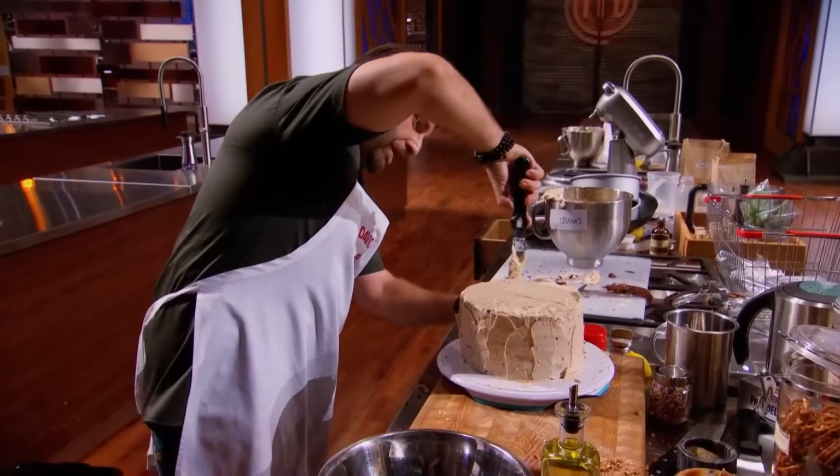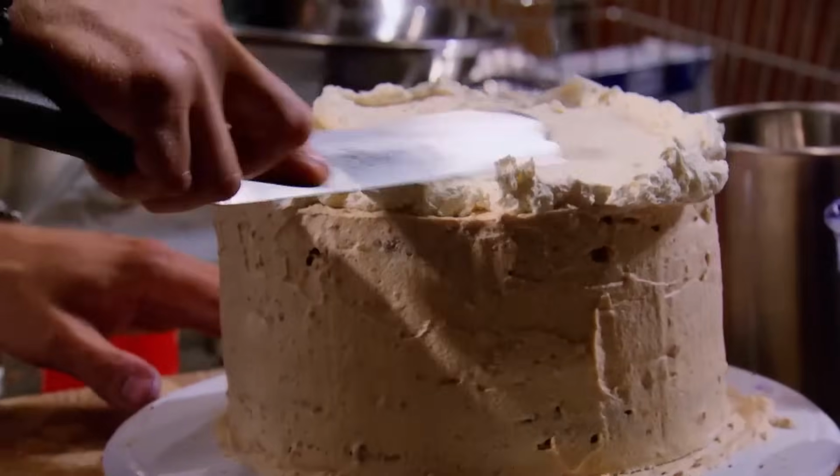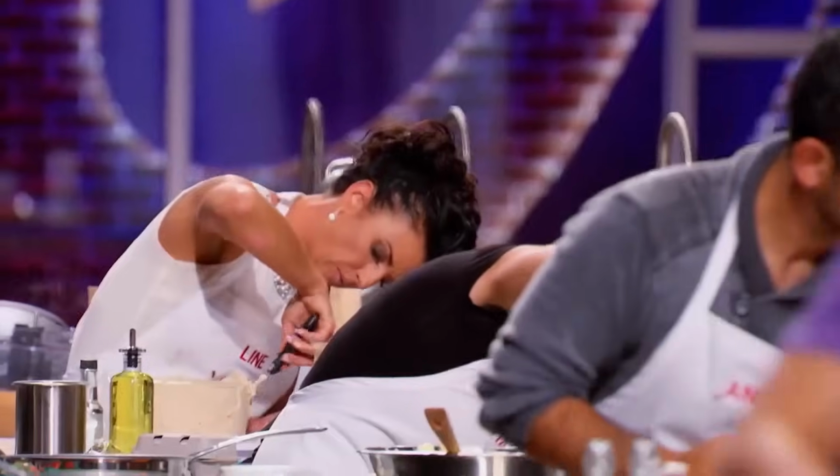You know, David's cake looks absolutely amazing. He handles that spatula like a pro. Well, it's very similar to concrete. It is like troweling. My secret weapon is the fact that I am a talented concrete guy.